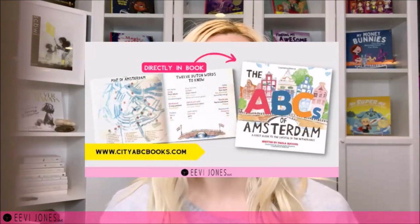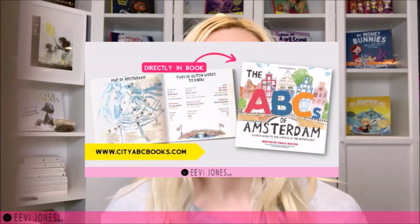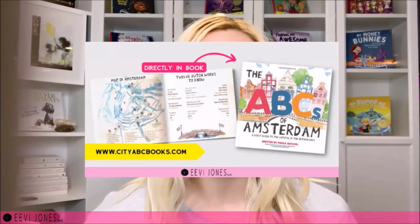In the very end, she has added a colorful map of the city along with a list of Dutch words that were used in her story, including the English translation as well as the pronunciation. Paola's book was already special, but adding these pages made it even more valuable and unique.